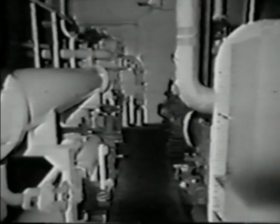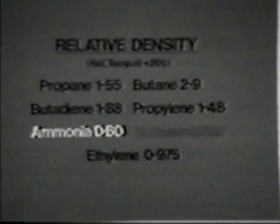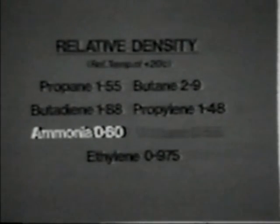Similarly, it's of importance to know how it would behave, say, if there were a leak in a compartment such as the reliquefaction room. Would it occupy upper or lower spaces? Here are the relative densities of some of the gases at the reference temperature of plus 20 degrees centigrade. It should be remembered that as gases are heated, they become lighter and heavier if cooled.